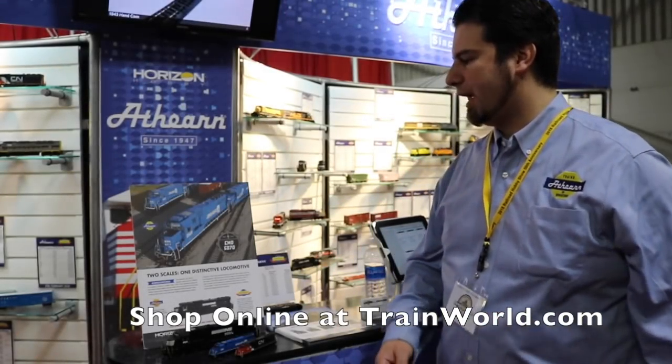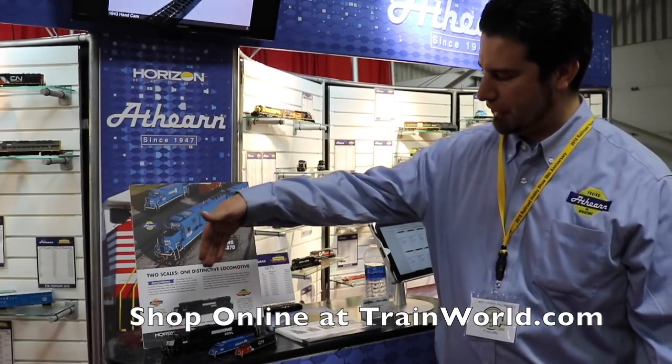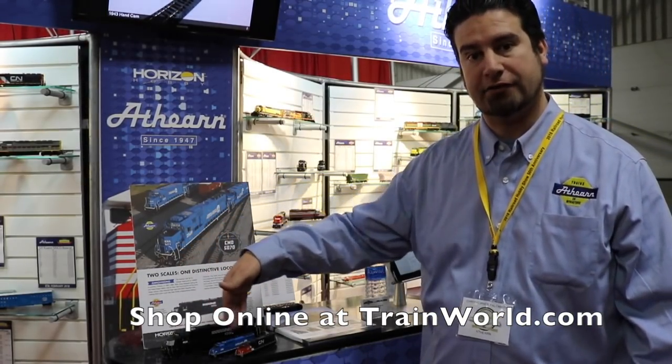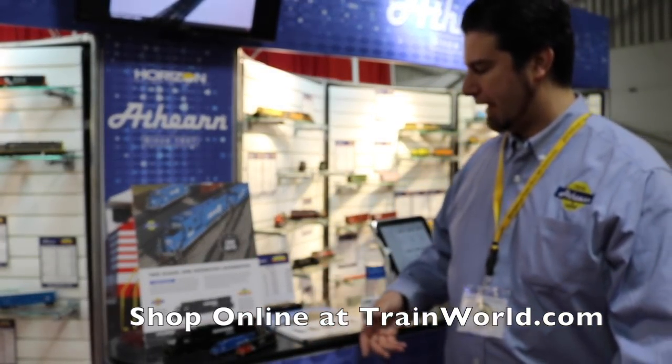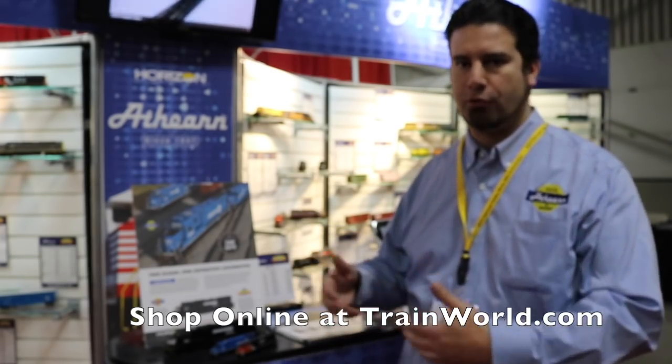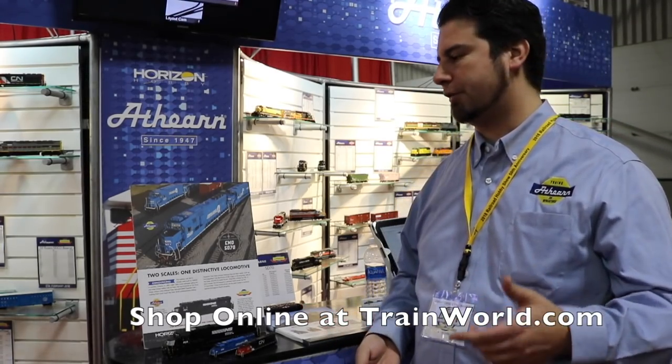New for N-Scale, we got the N-Scale SD70. Just to show you the size difference between our HO SD70 and now the N-Scale. This is brand new for N-Scale. It's never been done before for the N-Scale. We have a number of different road names for it. We have the Conrail, the Illinois Central, Canadian National, and of course Norfolk Southern as prototypes. But we're also doing a couple freelance too. We're doing Union Pacific and a few others.